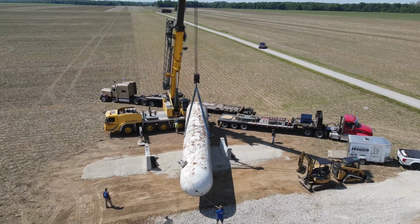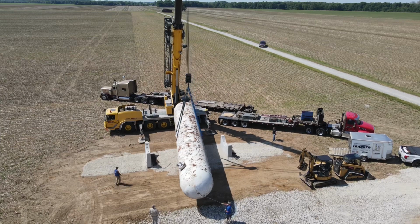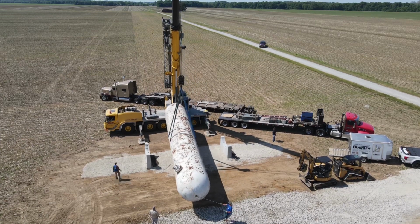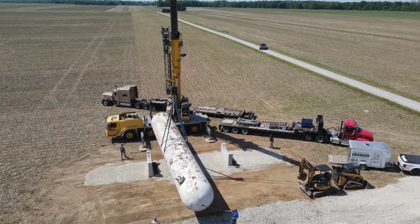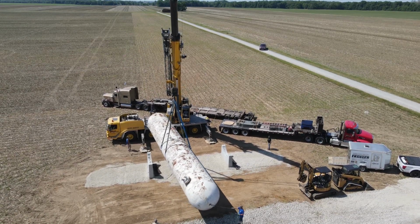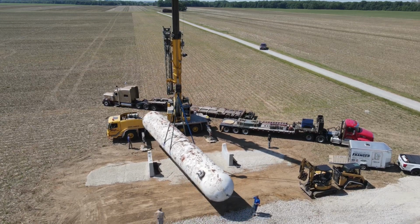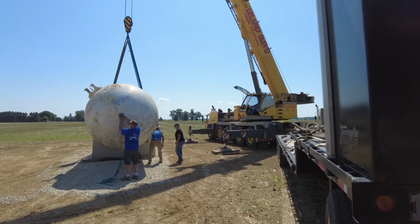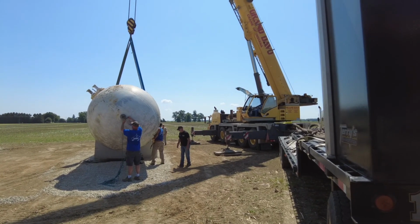See the guy at the bottom on a little valve on the end. He's just got a little nylon rope, I think. So he's kind of helping guide it around, and the crane is maneuvering it. So they'll get it spun around here, keep spinning it, and then they will set it down. Taking measurements, getting it centered on the piers, ready to drop it down in place.